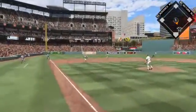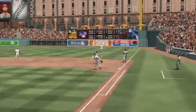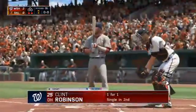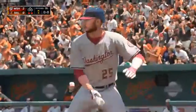Chopped weakly to the left. Machado is right there on to first, and Worth is set down. There are two away. Now batting, the designated hitter, Clint Robinson. Clint Robinson will dig in. He singled his first time around.